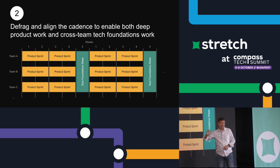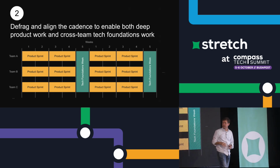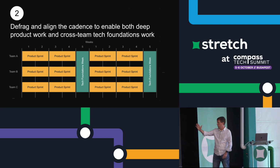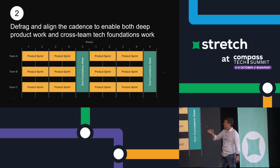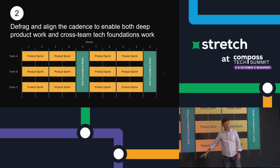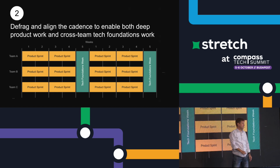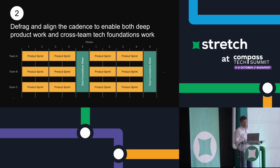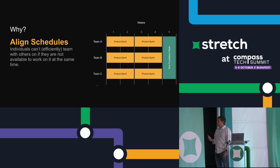Okay, so you set up a cadence, in our case with the 80-20 split between product work and tech foundations work. We do 2 sprints of product work, and then the whole tech department together is working on tech foundations work for a week. Okay? And why does it work?